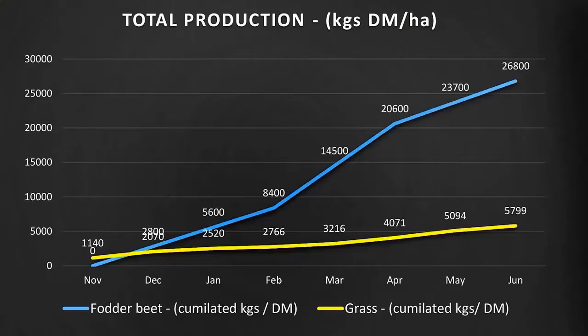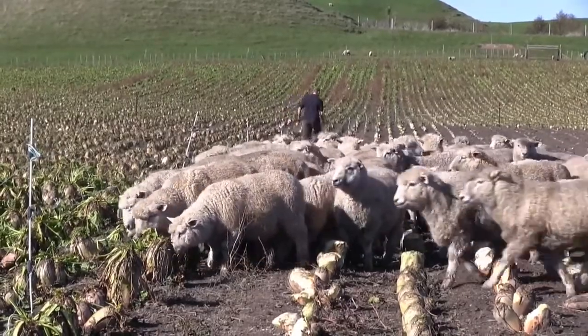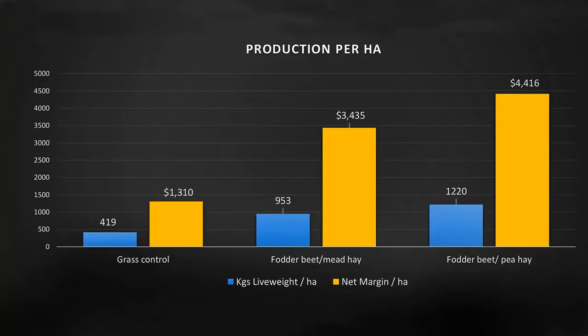From November through till the end of June, the fodder beet grew a total of around 27 tonne of dry matter to the hectare, where the grass averaged 5.5 tonne of dry matter to the hectare. So as we can see, there's a huge difference in carrying capacity and the amount of production. The grass control mob averaged a little bit over $1,000 a hectare in net revenue, whereas the fodder beet and pea hay yielded just over $4,300 a hectare, which we're wrapped with.